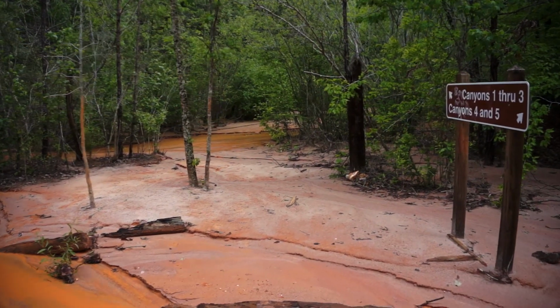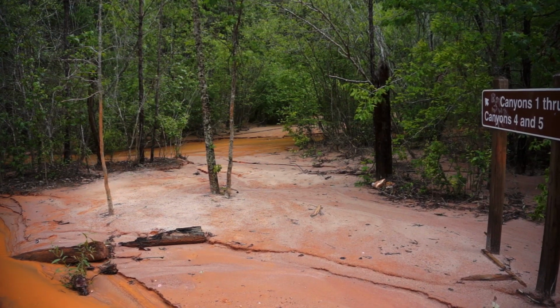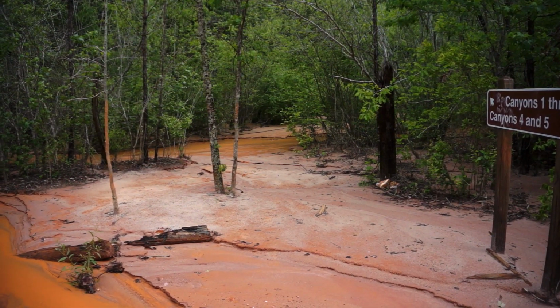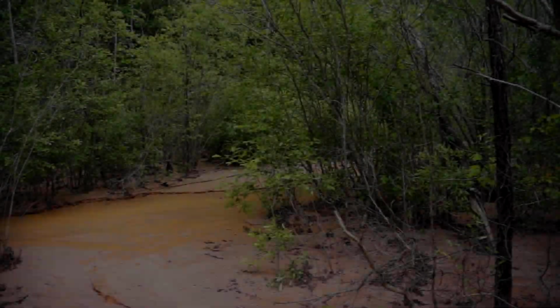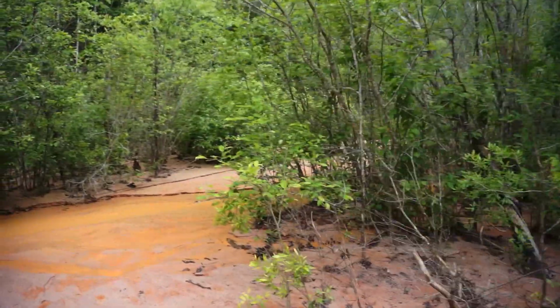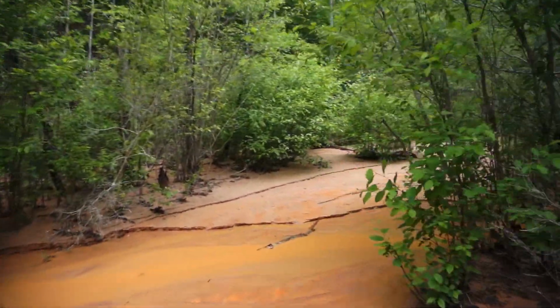So I think we want to get on the canyon loop trail. Like, I think if we've been on these little dotted ones. No, I think we did it. I think it's like dot, dot, dot, canyon, dot, dot, dot, canyon. We'll get to 4 and 5, but right now, this is the way. Maybe we can go over that way if you want. So this is canyons 1 through 3 that we're heading into now. We were in 4 and 5 just now.